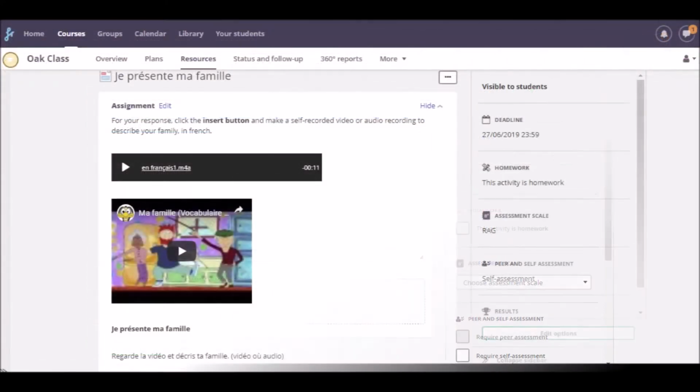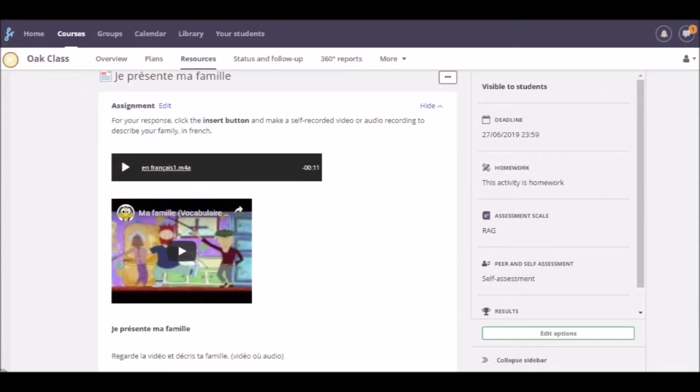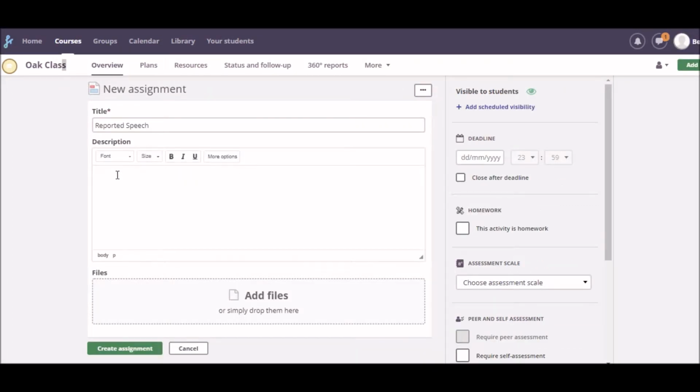You can set all kinds of tasks, including embedded video, audio, great for EAL and modern languages, as well as attached files. Integration with Office 365 and Google G Suite makes it easy to bring teaching resources into his plans and activities from wherever he's saved them.